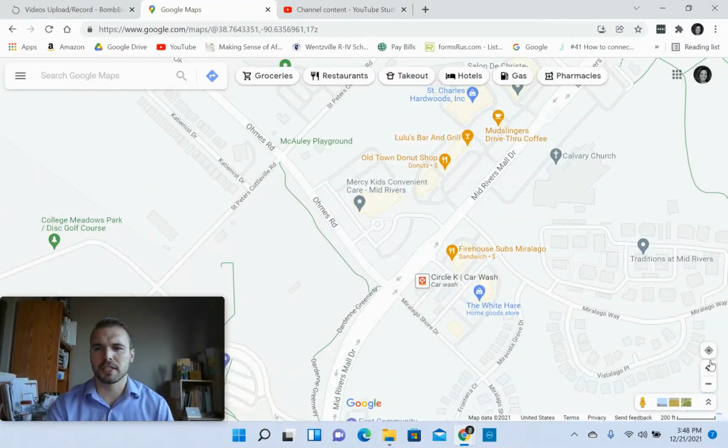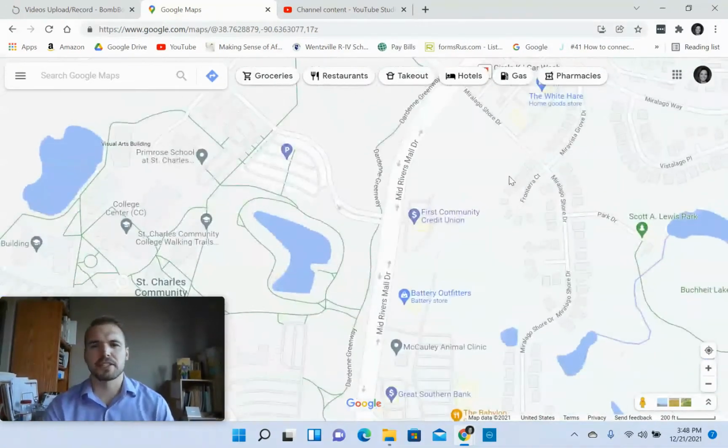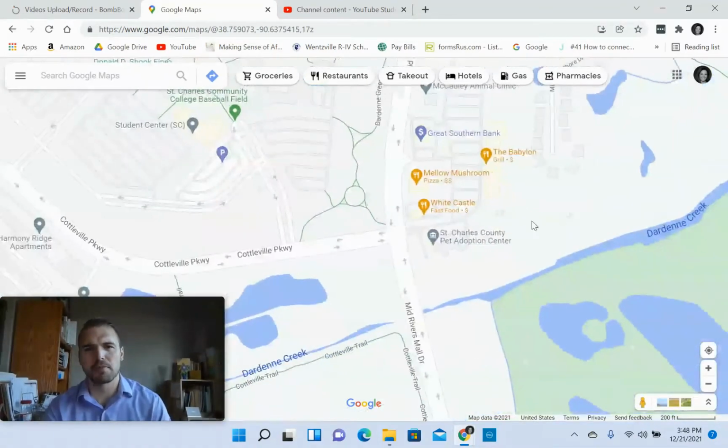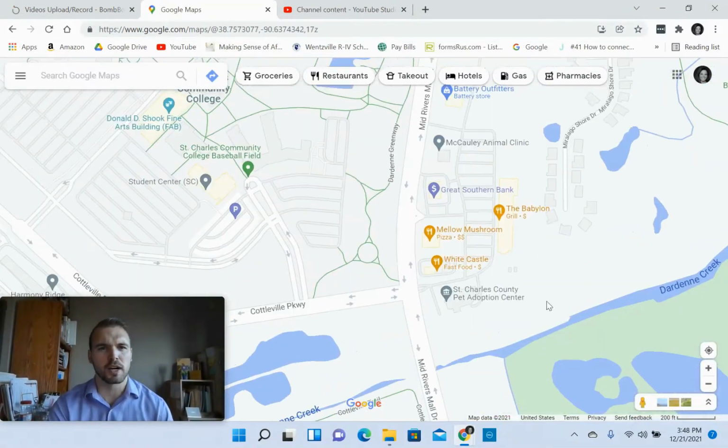And what else is over here? This is like a whole strip mall. I think there's two separate strip malls. It seems like the businesses are kind of changing a lot. I know there used to be a Painted Zebra over there, where you can make your own pottery, kind of a cool concept.